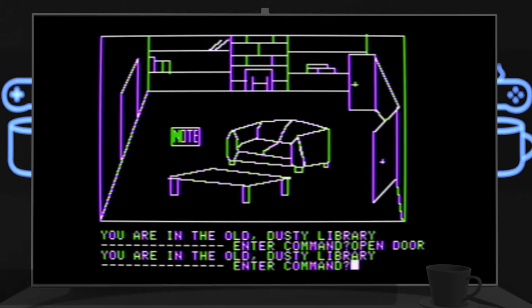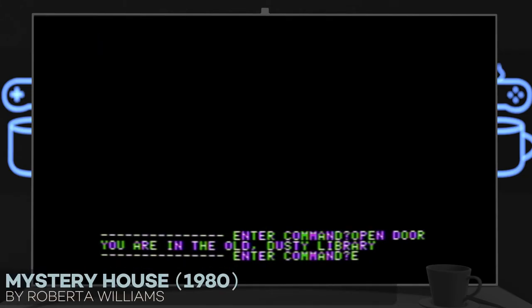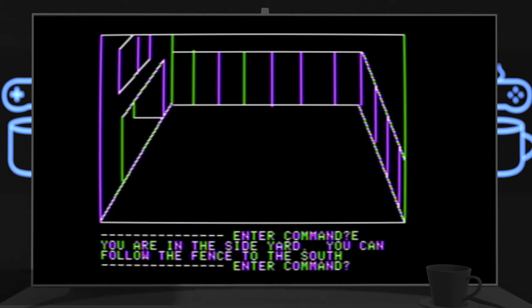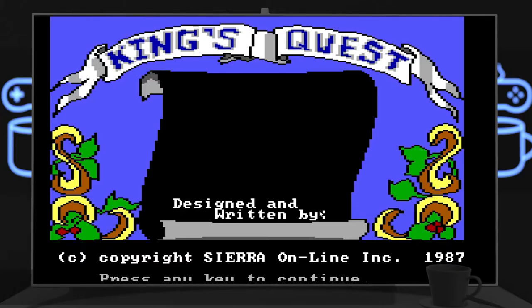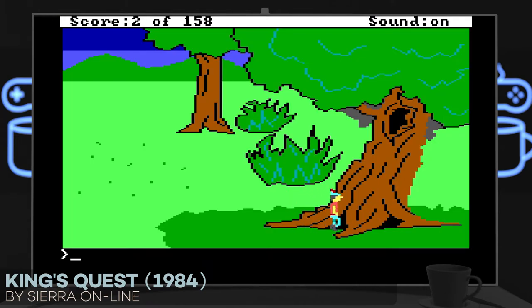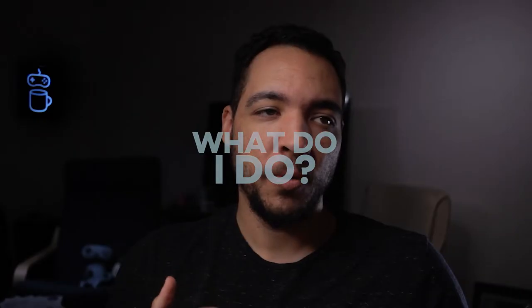It wasn't until this game development team started making visuals for their text adventures that this point-and-click thing started evolving. They created this thing, whatever that is, and then they created King's Quest. King's Quest really set the bar on this growing genre of the point-and-click. One of the things that was never really clear in text adventures was communicating to the player exactly what it is that they're supposed to do.